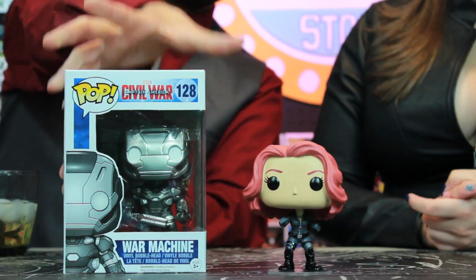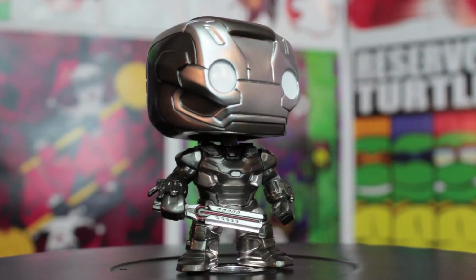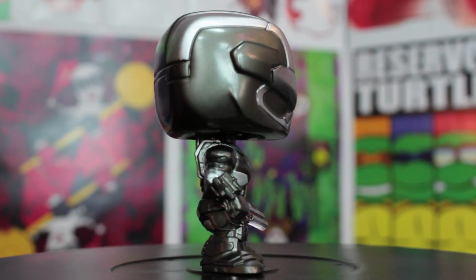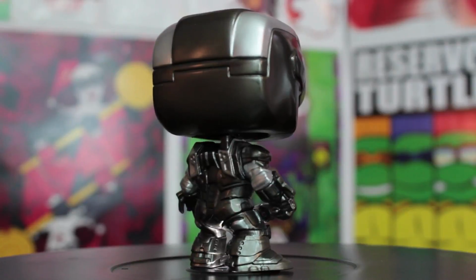Next up, sir, we have War Machine. War Machine, Pop Marvel number 128. Real name, James Rhodes. Played by Don Cheadle. Don Cheadle is actually the second actor to play War Machine. Terrence Howard was originally cast for the role and played the character in the first Iron Man movie. Now, I'm sure a lot of people are excited to see a brand new version of War Machine, so take it away, Bree.